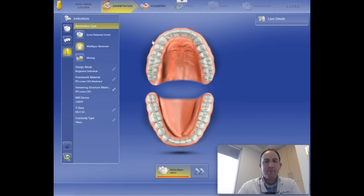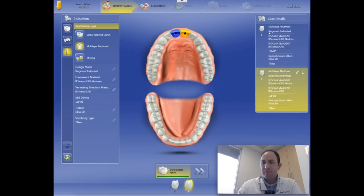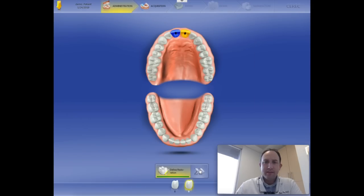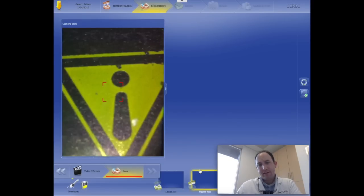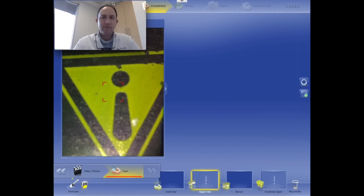So we've got all these set up. So I'm just going to click the two teeth we're working on, number 8, number 9. Just verify everything over here is correct. Then we can go over to the next step. This is the scanning step. All right, now I'm going to go ahead and grab my face and move it up here so it's out of the view a little bit. And then let's go ahead and do some scanning.